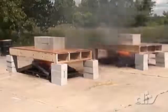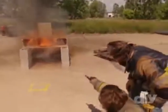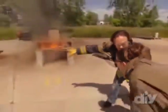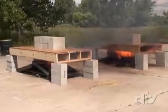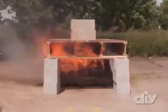At just 2 minutes, it was clear our engineered floor joist system was burning faster and hotter than the dimensional wood. Look at that curl right there. Just looking at it from now, the difference between this flame and that flame is night and day. Doesn't look like that's catching fire as fast. That is a serious barbecue over there.